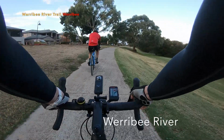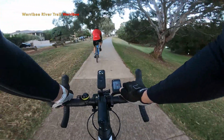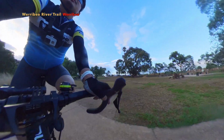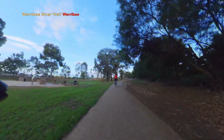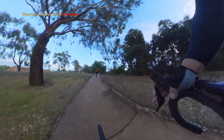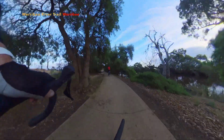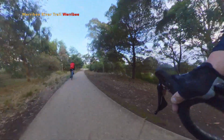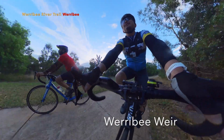That's the Werribee River on my right hand side. Yeah, we did 10k already. Yeah. So this is the Riverside Historical Park of Werribee. And this is the Werribee view.